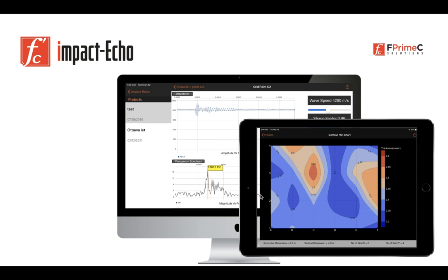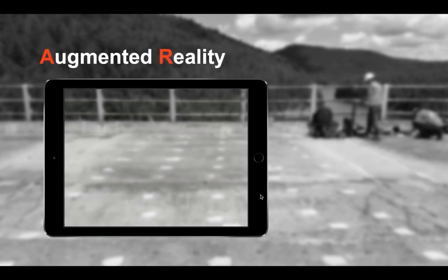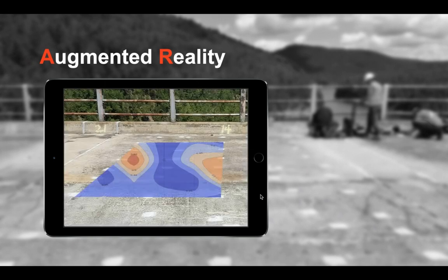So that is what happens within our impact echo. You can see the impact echo can generate contour maps based on the readings of the impact echo test and the analysis you are doing over the data. And another impact echo, the FRMC impact echo, has some AI features. That AI feature helps you to find the exact location, the exact peak representing the thickness.